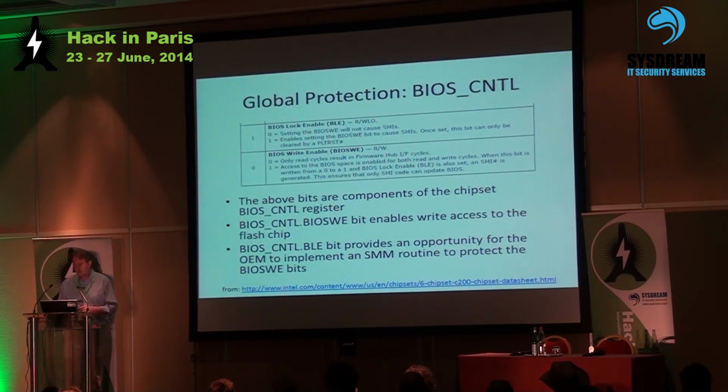So that's all fine and dandy. But then there's the BIOS lock enable. When it's asserted, it can't be deasserted until the next reboot. But when it's asserted, that means that when the BIOS write enable bit is also asserted, and those two bits are both asserted together, that triggers or generates a system management interrupt.